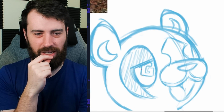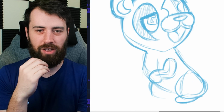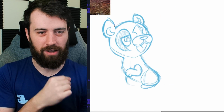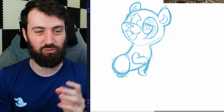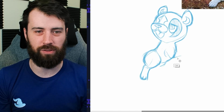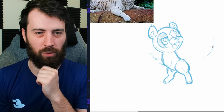I'm really interested to see where we incorporate the crystal ball in here. I'm wondering if maybe he already has and I'm just not noticing. I'm not 100% certain on this one. I like the general body shape of it, and it's really cute. I really like the proportions that Kai has worked in with this one.